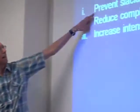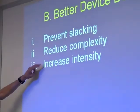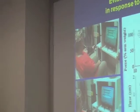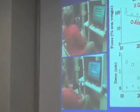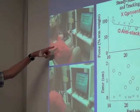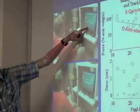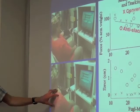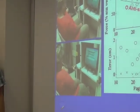For better devices, I'm going to give you three things: preventing slacking, reducing complexity, and increasing intensity. So slacking, let me run these videos. This is another exoskeleton we built. In the top one here, it's assisting her in reaching out and grabbing items and putting them in a sharpening cord. In this one, the robot's off, and you can see how much she's struggling. She can't get up to reach the object.